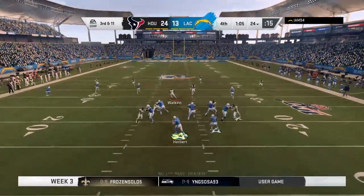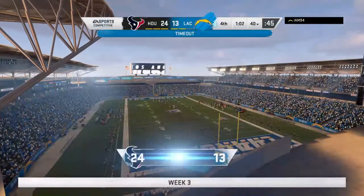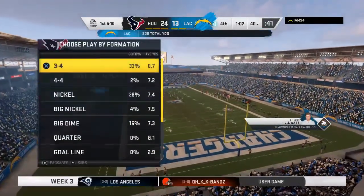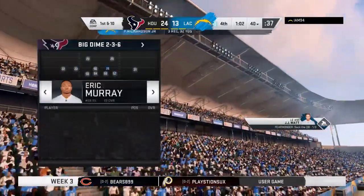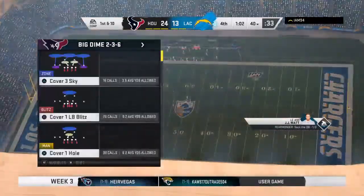Ready? On third down, Herbert over the middle, complete. That's Richardson. The Chargers going to signal for the first of their timeouts as they get the stoppage with just over a minute to go in the game. First and 10 at the 40-yard line.